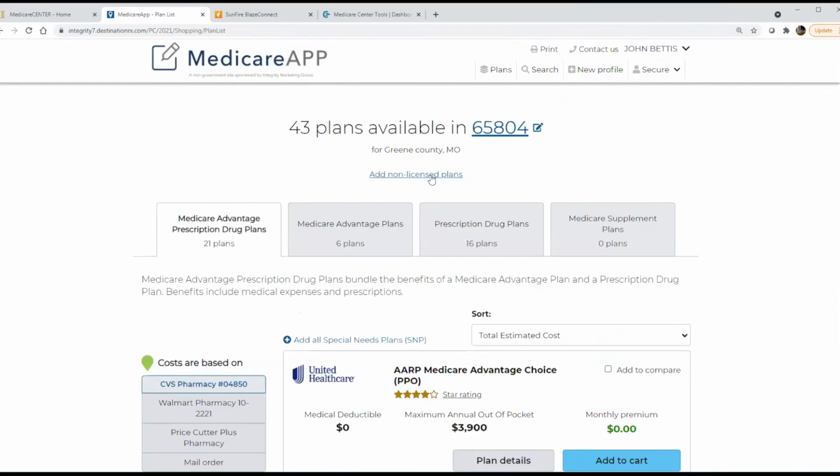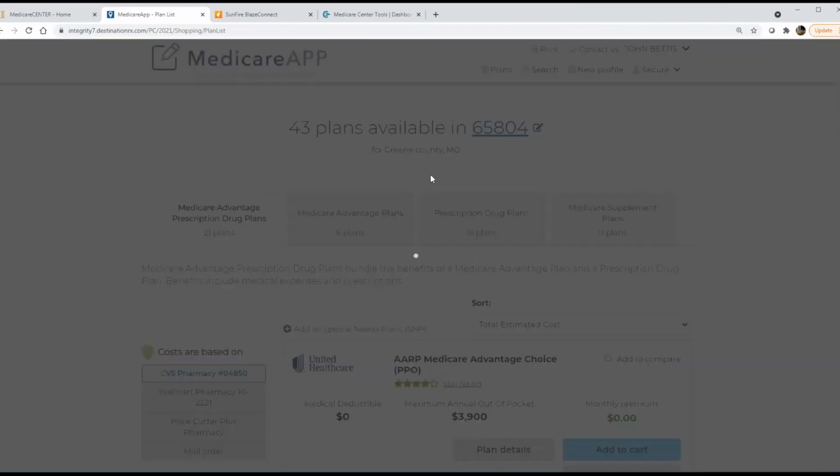So if you want to see the non-licensed plans, all you do is click that, and it's going to load all the plans, even the ones you're not licensed with.